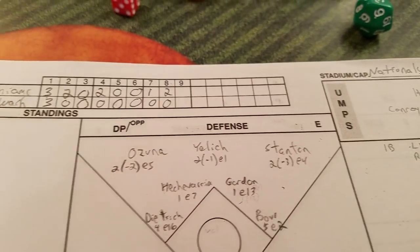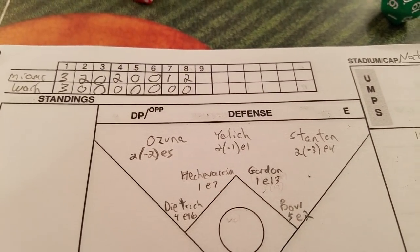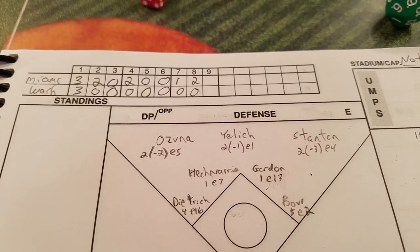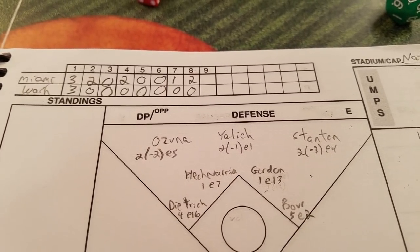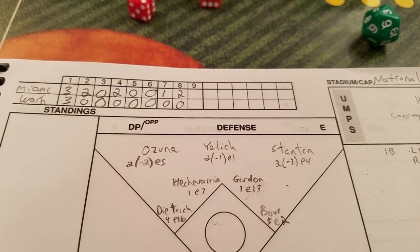Okay, we're back to start the top of the 9th. Things did not go any better for the Nationals. They gave up 3 more runs, 1 in the 7th and 2 in the 8th. It is now a 10-3 game in the 9th. The Marlins are at the plate.